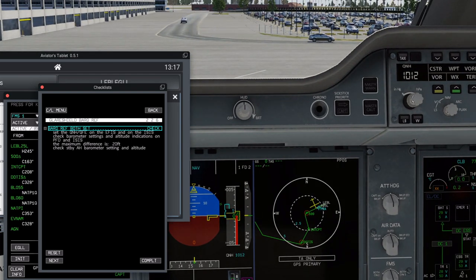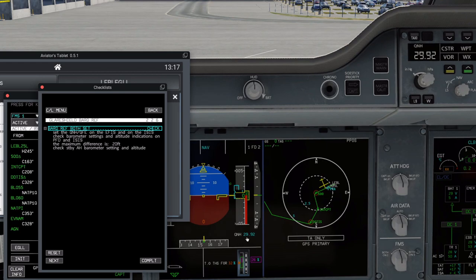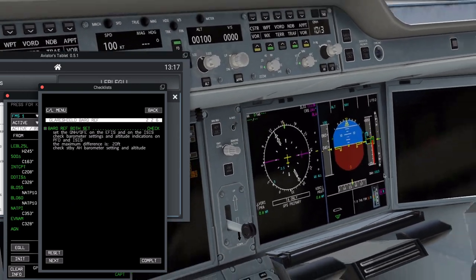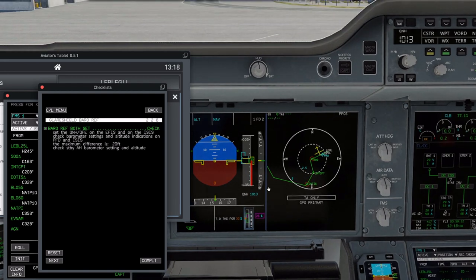And if I go to inches of mercury, how do I switch? There we go. You can see that in the United States of America, and I believe in Canada as well, they use inches of mercury. So 29.92 inches of mercury is the standard pressure setting in the States. But we are flying in Europe, so we will use QNH, hectopascals. So check. Actually, is that on 1013 as well? It certainly is. Okie doke.